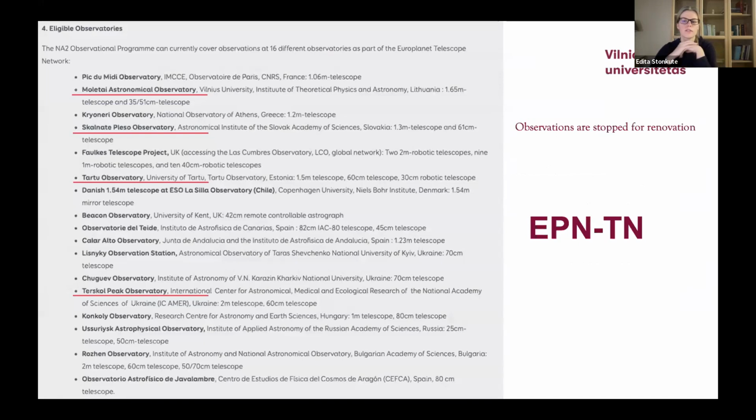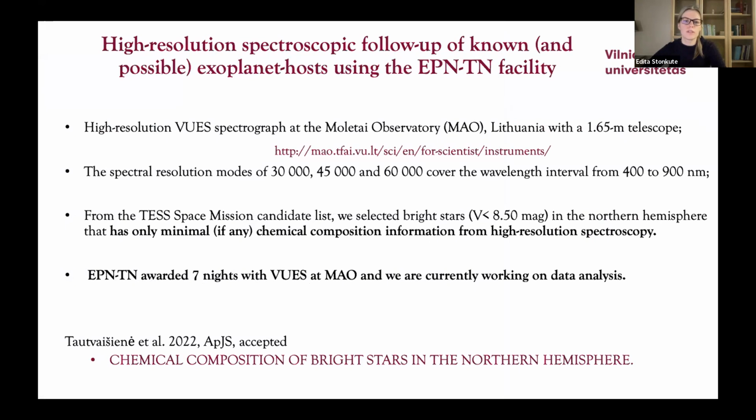Using Europlanet Telescope Network facilities, there are several telescopes with which one can do spectroscopy, and I highlighted them here. I found that the 1.3 meter telescope in Slovakia is stopped for renovation, and we know the Moletai Astronomical Observatory better, because we worked with it before. So we initiated high resolution spectroscopic follow-up of exoplanet hosts.